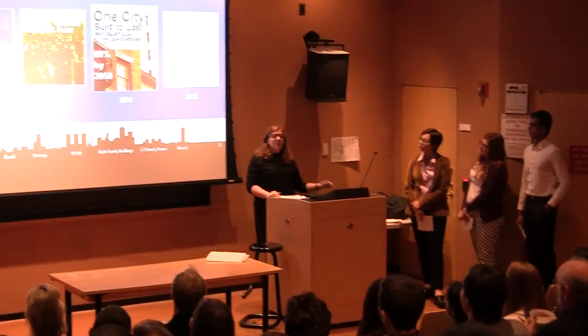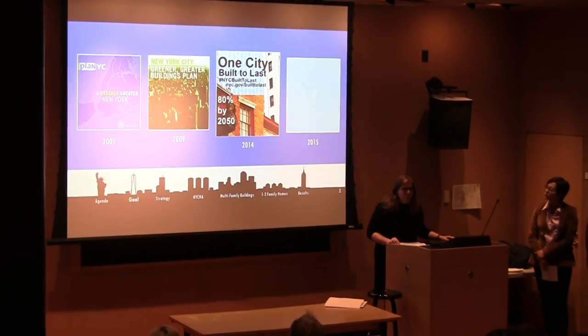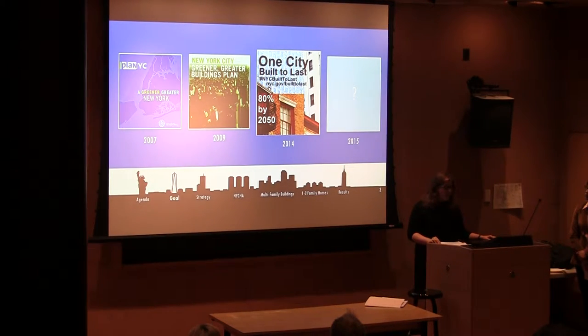So when we were looking at how we were going to mitigate climate change in New York City, we took a step back and looked at all of the sustainability plans that were already in place in New York. New York is actually doing a lot in terms of sustainability, but we found that there was still some things that could be done. The first plan that we looked at is New York City's PlaNYC, which was released in 2007. It's a pretty comprehensive plan that talks about a lot of different measures for sustainability and about reducing greenhouse gas emissions pretty significantly by the year 2030.